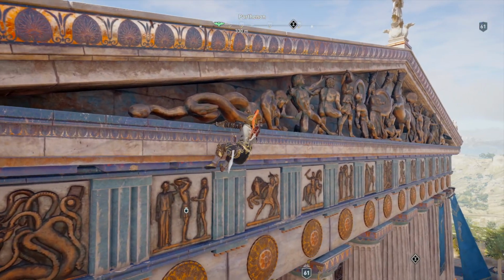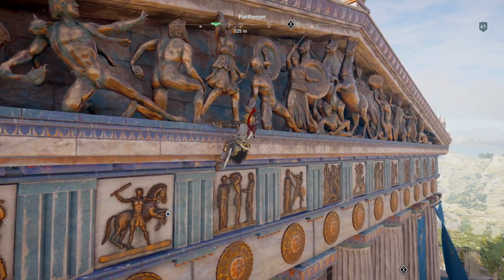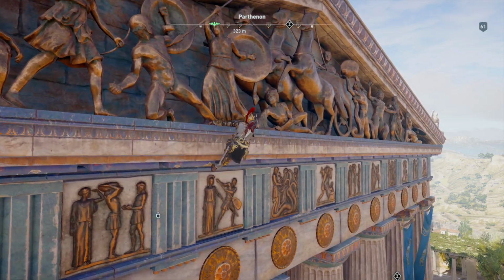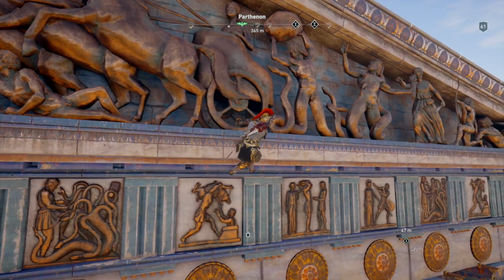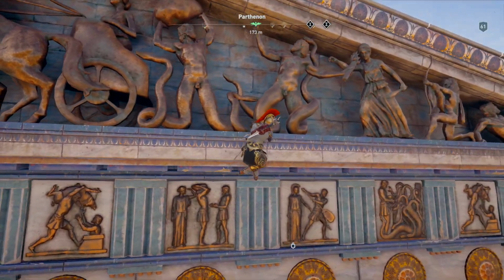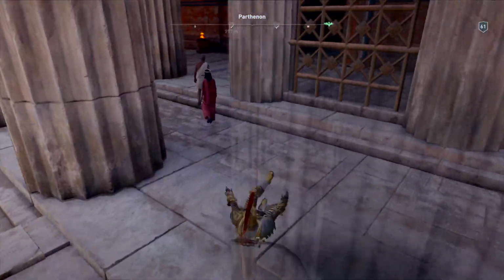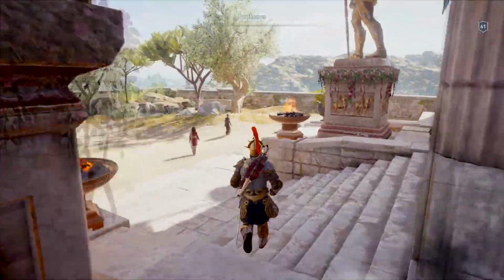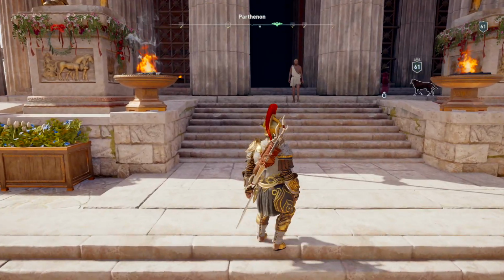There's also sculpted pediments on both sides. Again, the game is just filling this with generic sort of scenes and various different things from mythology, but actually in reality the 2 pediments showed the birth of Athena, and also showed the patronage contest between her and Poseidon.